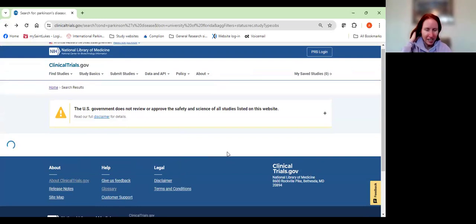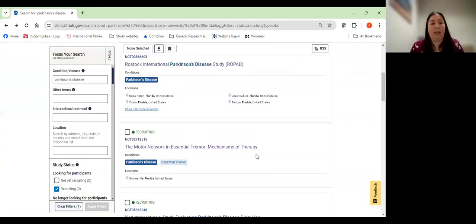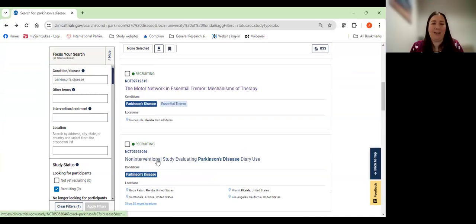And I'm guessing that seems like a therapeutic study. So, no drug trial, just maybe therapy. Yeah. So all these here should be no drugs involved. Even this one shows non-interventional study.